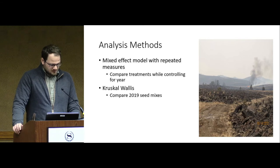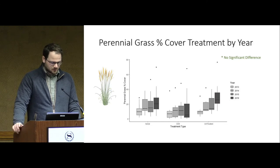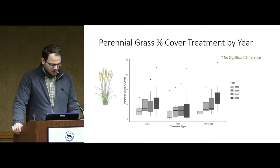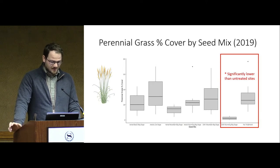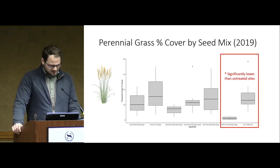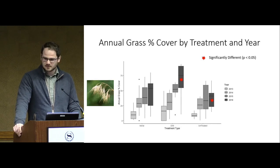For perennial grasses, in the first graph, our perennial grass cover is on the y-axis, and monitoring year grouped by treatment is on the x-axis. Across treatments as a whole, there's not a significant difference in the effect of treatments on perennial grass cover. But if we break out treatments by their seed mix and focus on 2019, we actually find that drill-seeded Wyoming big sage sites had significantly less perennial grass cover than untreated sites. It's not very good. When we look at annual grass cover by treatment type, it's significantly higher in 2019. Significantly higher in drill-seeded sites when compared to our 2019 control sites. It's also not very great.